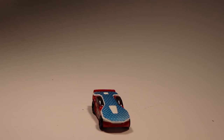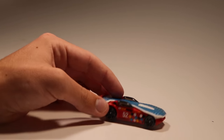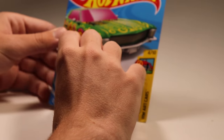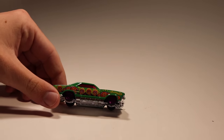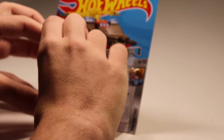Next up, we have Solar Reflex in red there. Red, white, and blue paint scheme. I always love me a red, white, and blue paint scheme. This car hasn't come out in a while, but the wheels on this thing look super good. I do like that car a lot. Next up, we've got a 64 Buick Riviera in green with the D on the top. Probably for Day of the Dead, I would guess, because that's what the decals on it show. So that's pretty cool.